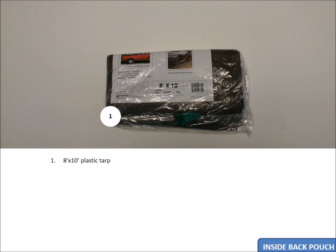There's an interior pouch within the bag itself, and that's for a hydration bladder compartment. But I don't use the hydration bladder, so I use it to hold my primary shelter option, in this case a plastic 8x10 tarp. Super inexpensive, but you know what? It gets the job done.